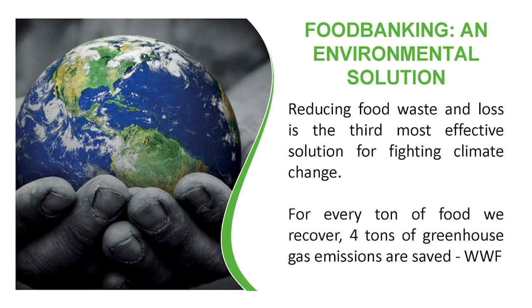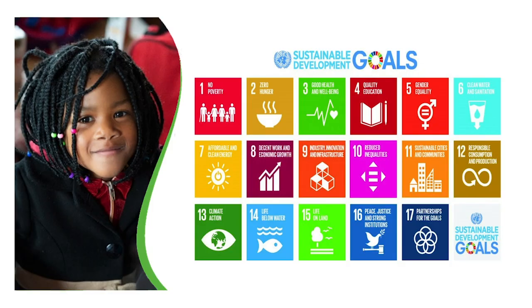In many ways, our food banking model is also an environmental solution. WWF, along with a company called Greenhouse, did a study, and they found that for every ton of food that we recover, 4 tons of greenhouse gas emissions are saved. So in that way, our food banking model not only addresses hunger, short-term hunger, food insecurity, but it is also positive on the environment, making sure that we recover and redirect instead of that food ending up in landfills or being incinerated.